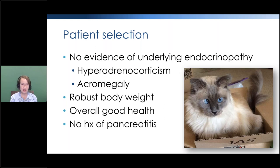Ideally, your patient has a robust body weight, so it's in very good body condition, overall good health, and no part of the history suggests chronic pancreatitis. These would be cats, I think, that have a reasonable chance of achieving remission.